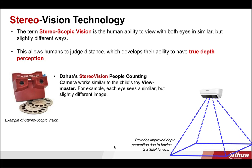The brain really processes these images in a way that allows the person or the animal to slightly see around an obstacle without actually having to physically move. This process is accomplished by matching the different images and then taking into account the differences of the two images. Although the visual differences are very small, the end result is significantly improved depth perception. So this is kind of how this camera works, and that's why it's able to give you much more accuracy than just a standard people counting camera.